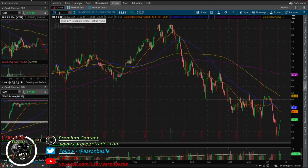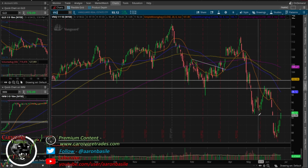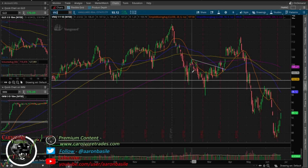ITB also coming off the lows. This should have resistance right around the 55, 56 area. For the XHB, it's going to be about, call it 58, and then you got that gap fill right there. So under a little bit of pressure in the short term, but they can rally here. If the market continues up, we'll give them the benefit of the doubt for now. VNQ is into a little resistance here. It's a real estate ETF. If that gets through that, you got the gap fill, and then right around here, 97, 98 is going to be pretty stiff resistance on the upside.